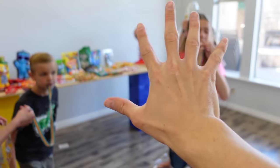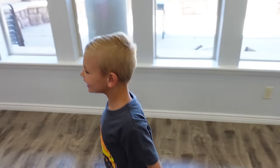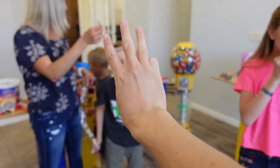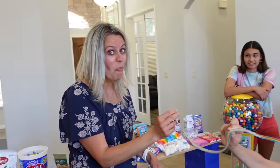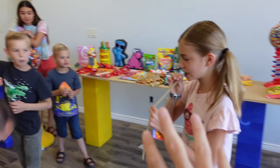Second place gets five pieces of candy. And because you got it right, you get five pieces of candy as well. Go start picking. Oh, hurry. Third place gets three pieces of candy. Right over there. Oh, you did it. Oh, mom's helping. It's good. Okay, we're gonna come back to you guys. Keep on working at it. We'll see who gets third place.